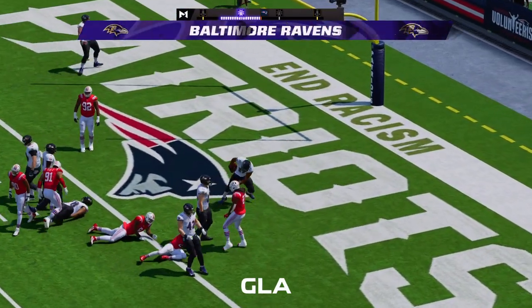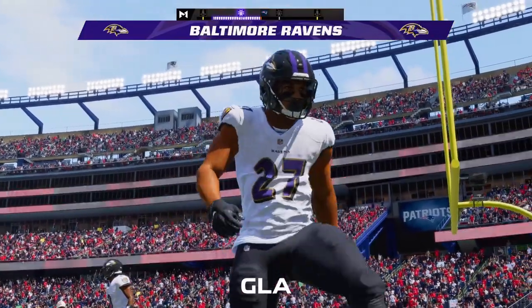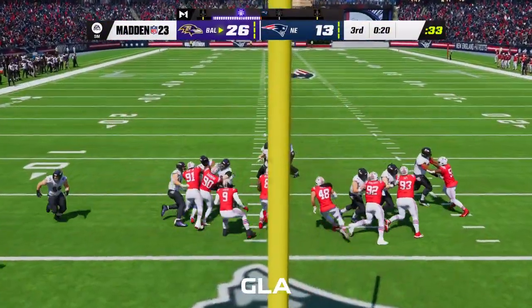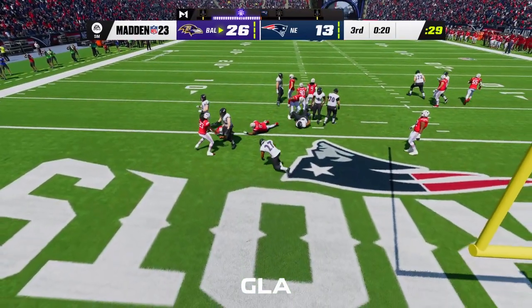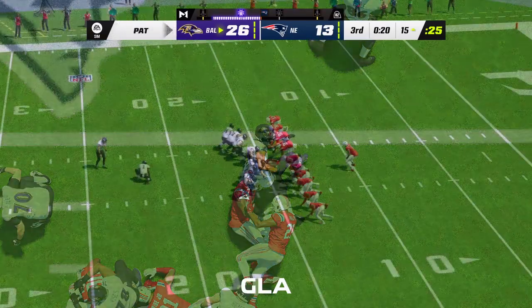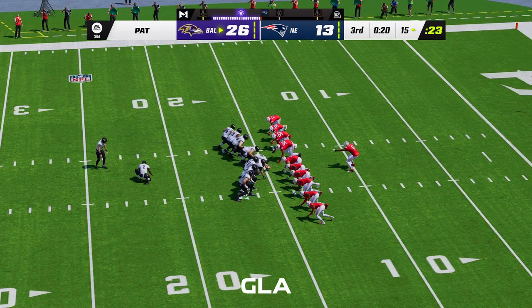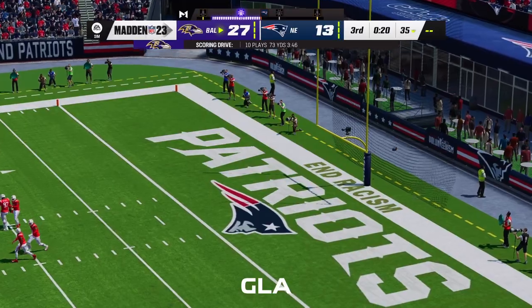And he will take it in for a Ravens touchdown. J.K. Dobbins with his 2nd touchdown of the afternoon. And the Ravens are able to extend their lead in the final seconds of this 3rd quarter. Tucker now to add the point after. And the lead is up to 14.